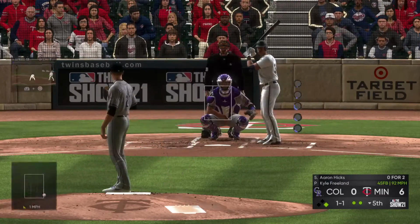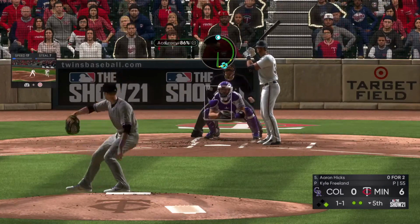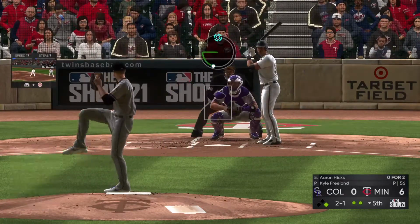Ball in. Lots of hits given up, but so far no walks. At least he's making them work to get on base. Problem is, they haven't had to work too hard. Sinker misses, that's ball 2, then a strike, and it's 2-1.